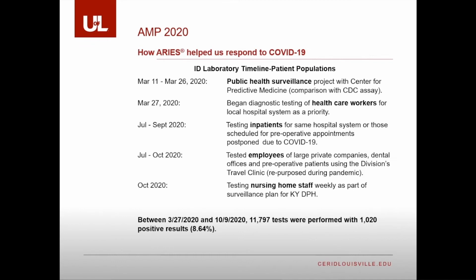We officially began diagnostic testing on healthcare workers for our local hospital system because they were a high priority early on in the pandemic. We were at the highest risk, taking care of ill patients. And with respiratory protection being somewhat of a limiting factor, everyone was really focused on testing healthcare workers.